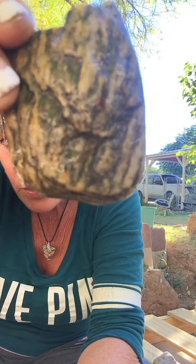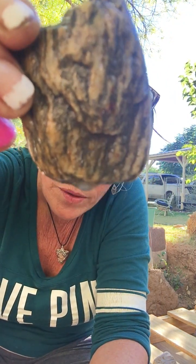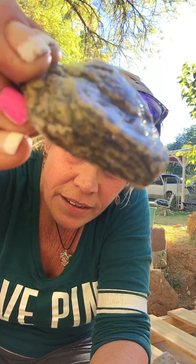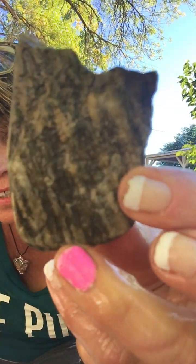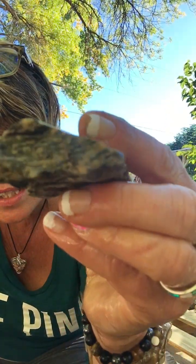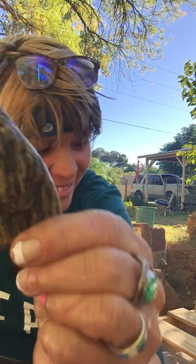This one's pretty cool. This looks more like to me a tree, petrified wood, but heck, I don't know. It was really crazy. But I do believe it was something that was once alive. Now it is hard as a rock, fossilized.